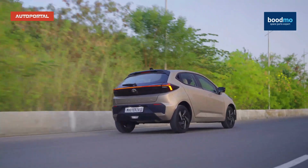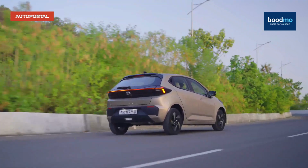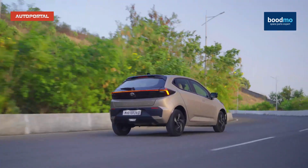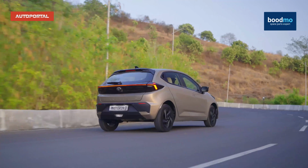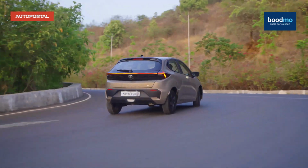So you have to rev it up to get it going, and for that you have to really wring the neck of this engine and keep it in the right gear, because if you drop it in the wrong gear and the RPMs go down, then the performance also drops. That is something which I think Tata Motors should have worked on. Maybe if you drive the turbo version, we might feel slightly better, but to be honest, this is naturally aspirated, and we're not really big fans of this particular engine because it could have been a lot better. And with this new facelift, Tata Motors could have and should have improved the overall performance aspects of this car.